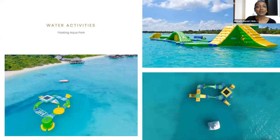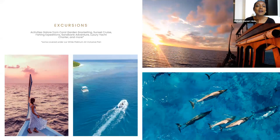We also do different excursions. We have a dolphin excursion every day, and then we can do customized excursions, and we can take you to nearby islands, inhabited and uninhabited islands, as well as cruise you around the island.